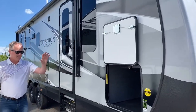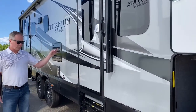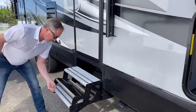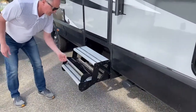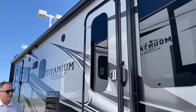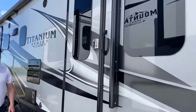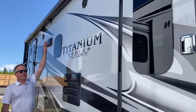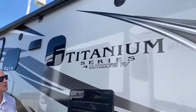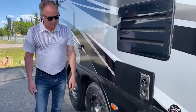As I walk back here, this Titanium does have the one-touch auto leveling system. Very cool. I will go through that more once we get inside. We got the marine grade aluminum steps, very solid. These units are very well built. We have the awning style thermal pane glass windows. If you look up above, you can see the awning has the aluminum cover shield over top, so that's great for protecting it from weather. Prolongs the life of your awning as well.